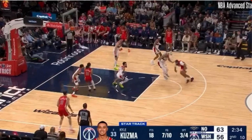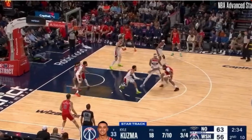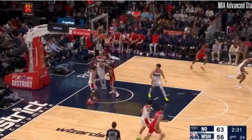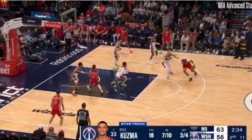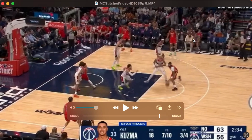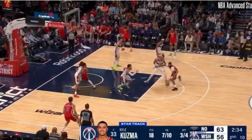So what does Brandon do? Goes left, sees that Jones comes. So now he's got 2. So what is he going to do? He's going to spin back to his right and lay it up. Why is this possible? I'm going to show you why. It's because, do you see number 25 out there hanging out on the right side? You can't leave him.